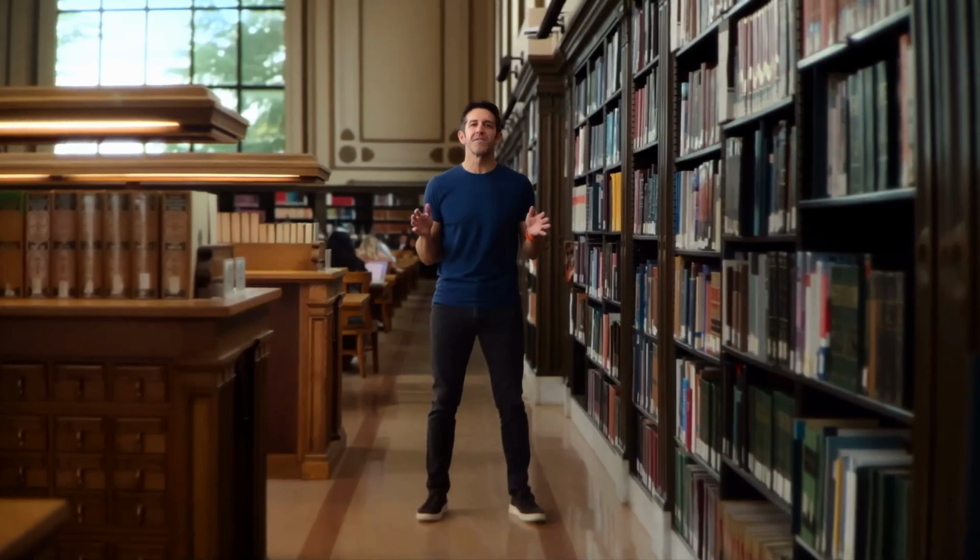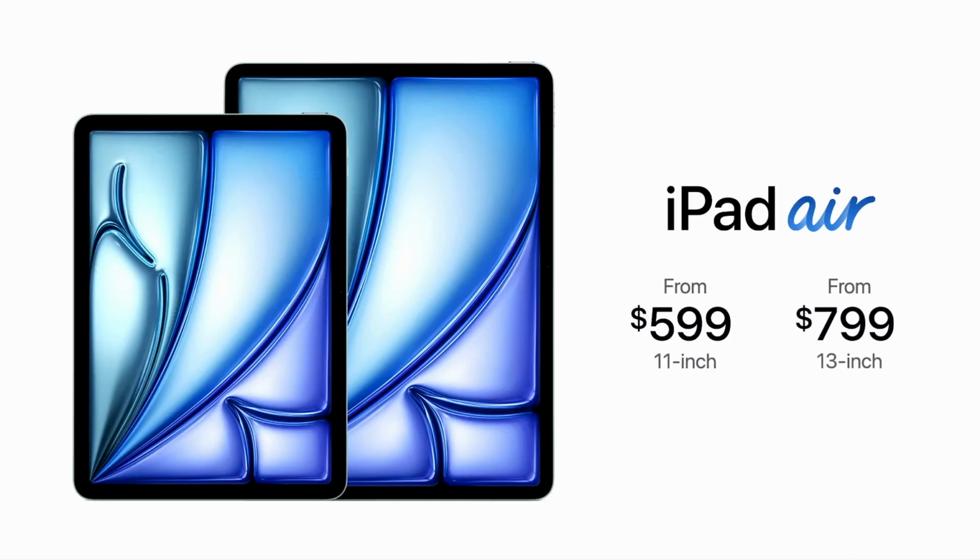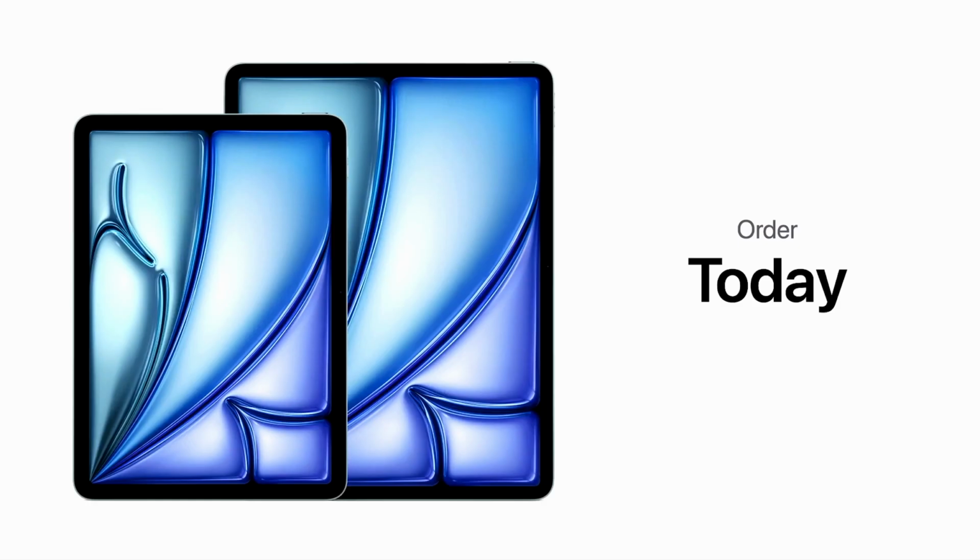And even with all these upgrades, we're thrilled that the new 11-inch Air still starts at just $599. And the 13-inch Air is just $799. You can order the new Air today, and it'll be available next week.